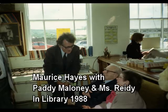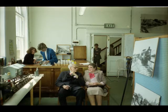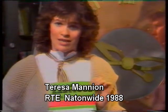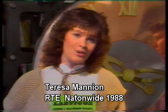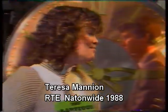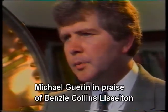Listowel Writers' Week to celebrate the centenary of the line. It's written by local enthusiast Michael Guerin. And one model that we have here was built by Dinsey Collins of Ballydonohoe.